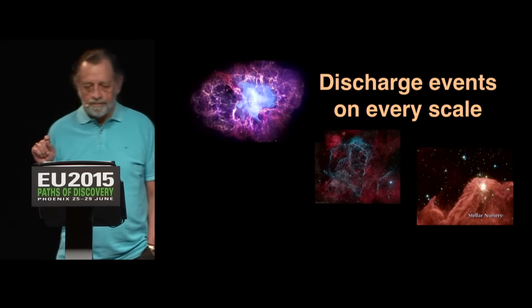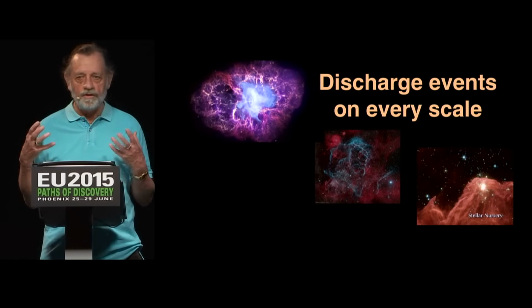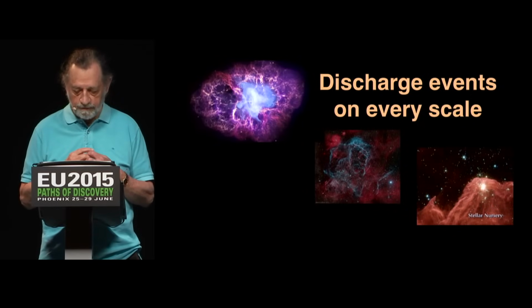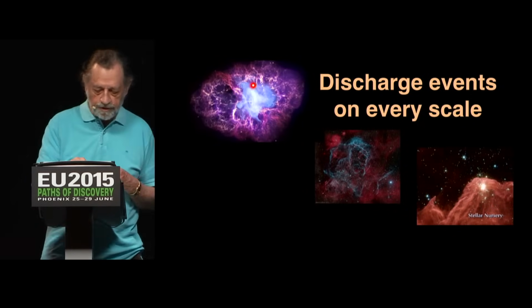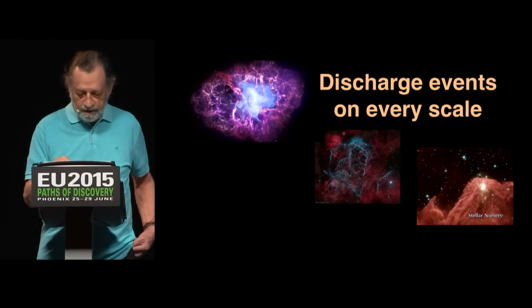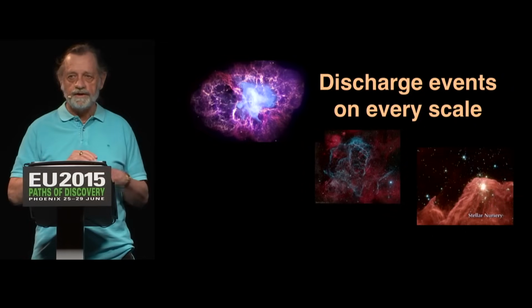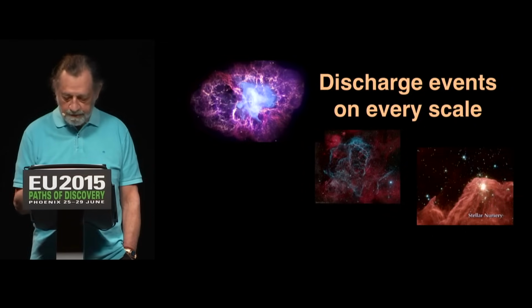So there are discharge events occurring all the time on all kinds of scales, on a whole range of scales in the cosmos. This one is 30 times a second. Here we have a supernova remnant. So there was a supernova which sent out a tremendous burst of energy when it happened.